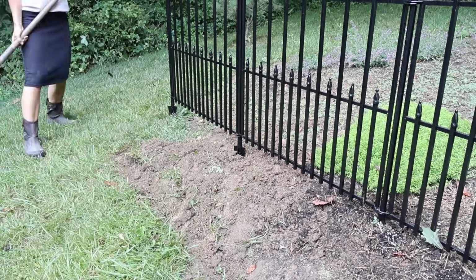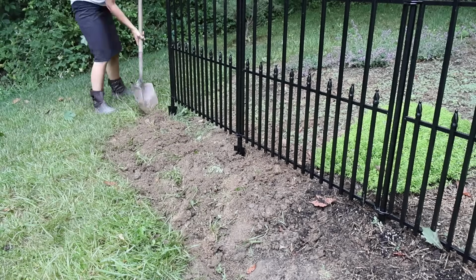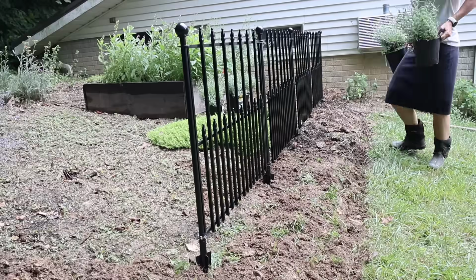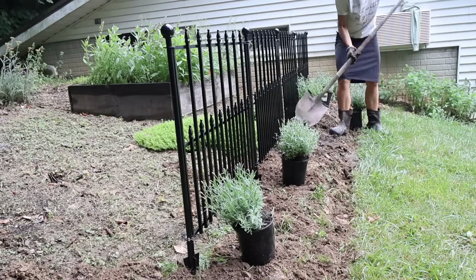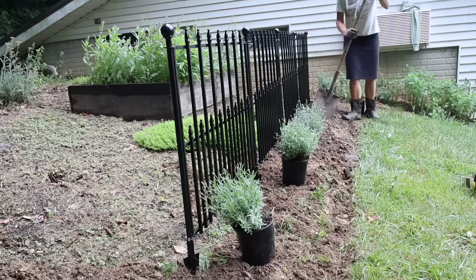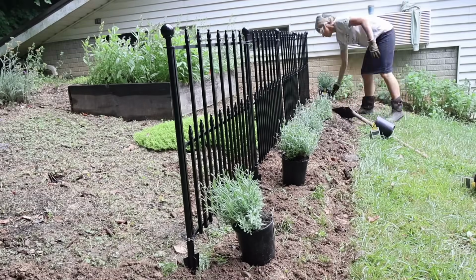I always feel like I'm running kind of a risk when I'm planting lavender. It really doesn't like our climate. I've planted many lavender that haven't survived the winter. It prefers, you know, more of a dry climate. Here in Ohio, of course, we have lots of humidity and sometimes we have spells of, you know, lots of rain. But I'm going to try it because I really like it.